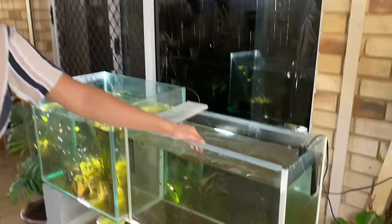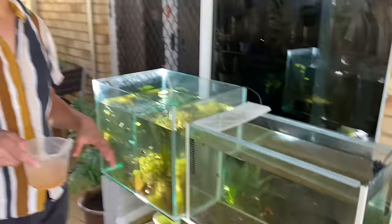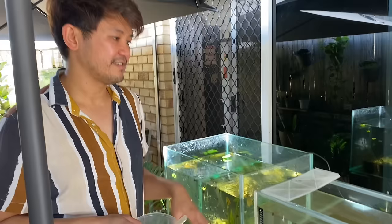Do you like sponge filters as well? I do like sponge filters. Yeah. And at the moment, the tank is in a different location, so it's a little bit hard to set it up. But I have the next plan that I'm going to get a very big generator for the air pump and then start doing it with the sponge filter.